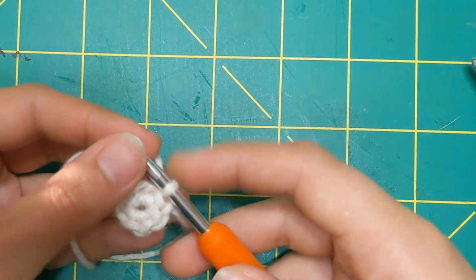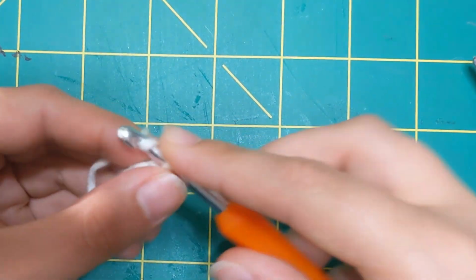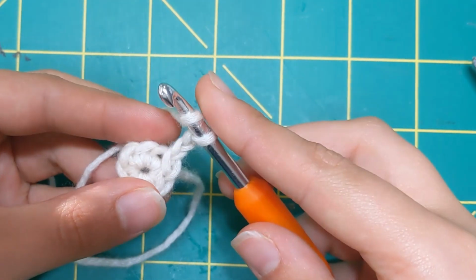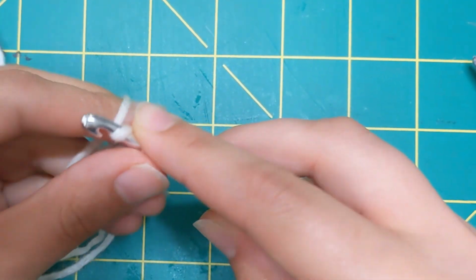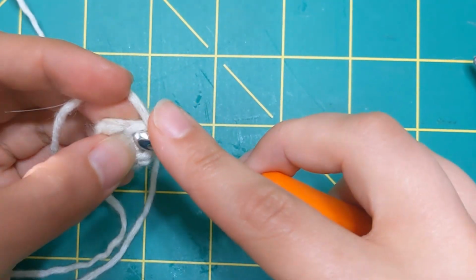All right, from this point, we're going to chain 2. 1, 2. The next thing we're going to do is double crochet in that same stitch where I just pulled my slip stitch through, and into the next 3 stitches I'm going to double crochet 2 in each stitch.